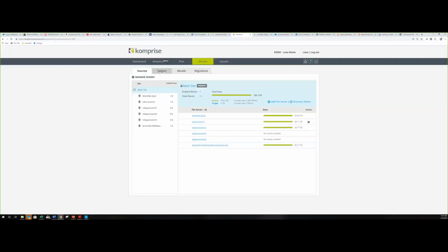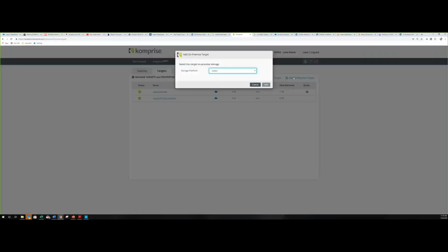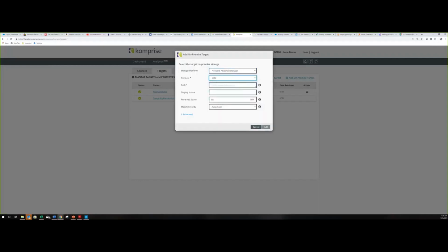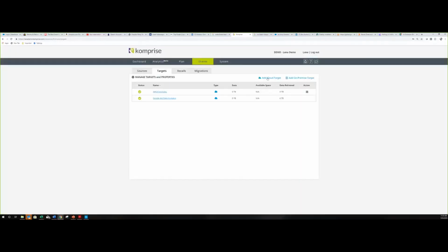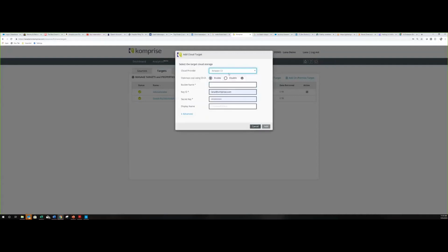And then let's move over to the targets. For my targets, again, I can add an on-prem target. Here's where you're going to see a drop-down of all of the certified targets that we work with today, as well as a generic network-attached storage. So again, if I'm using a lower-tier NAS as a target, I can simply select what protocol I'll be writing to, put the path name, give all the credentials, and create that target. Cloud targets are going to be just as easy. I'm going to select my target. I'm selecting Amazon. I'm going to, again, put in my bucket name.